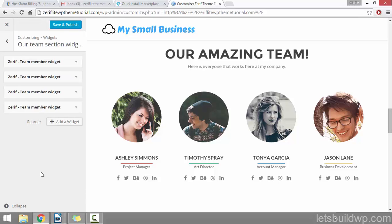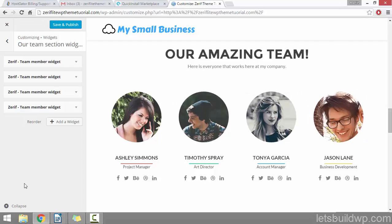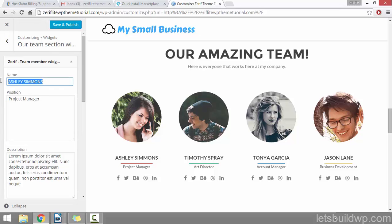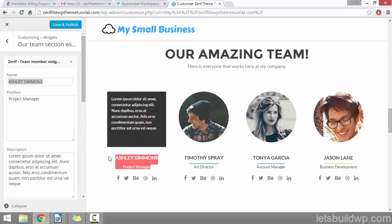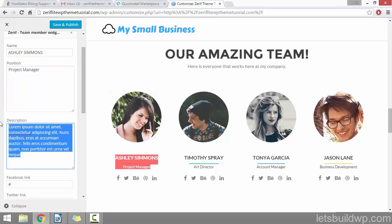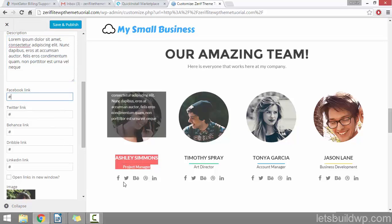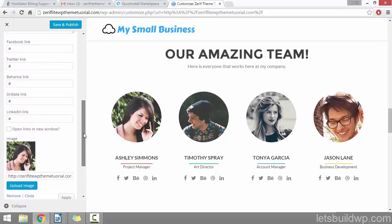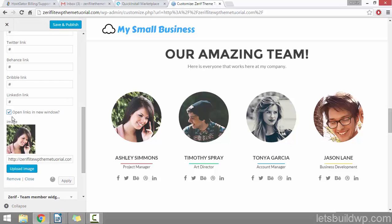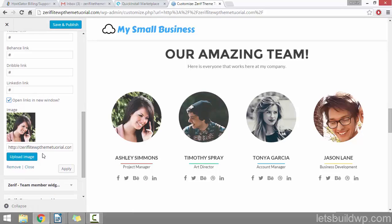So just like in the previous Our Focus section, these here 4 team members are added using widgets. So if we click in the first box here to expand it, we'll see here it says Ashley Simmons, which it says here. Then it says Project Manager, which it says underneath. Then this description is the text that appears when we hover our mouse over her photo. Then underneath we have our different social links, which appear here underneath. Then there's a checkbox, which I recommend checking, which will open all the social networks in a new window. And then underneath we can change our image.